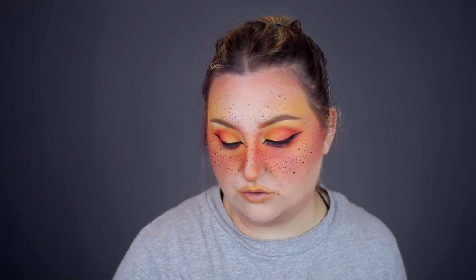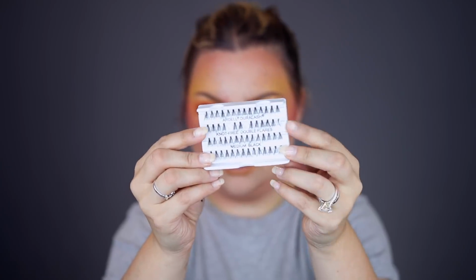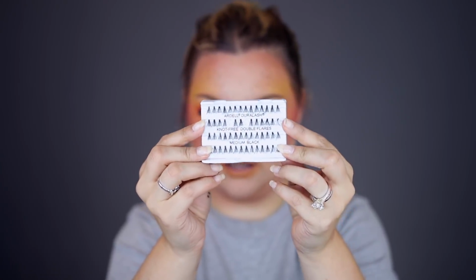This eye is watering like crazy, so I'm going to just move along. I'm gonna throw some lashes on and I will be right back. I'm gonna do some individual lashes. These are knot-free double flares from Ardell, and I'm just going to stick a few of these on my bottom lashes.